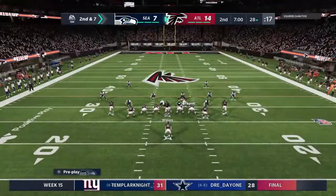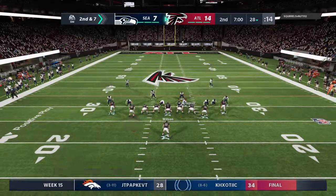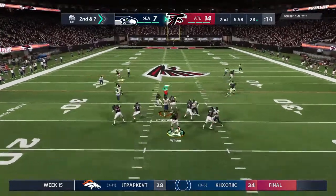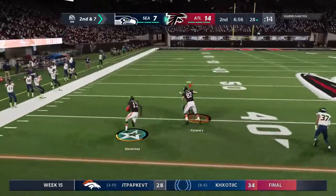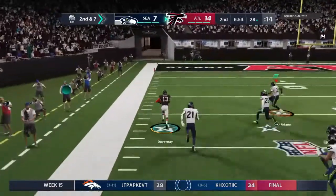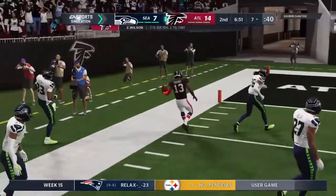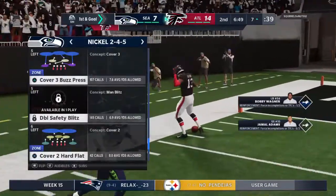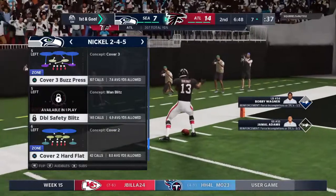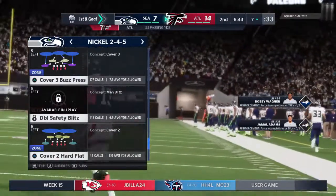Here's 2nd and 7 now from the 28. He'll look to throw. Open man is Duvernay. And he is down deep into Seattle territory. A big play there on the catch and run. 64 yards. At the 7-yard line.